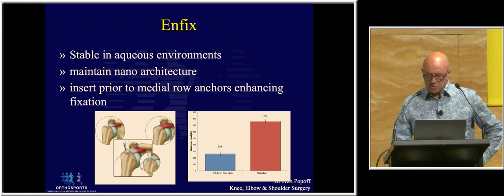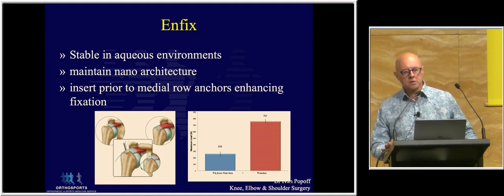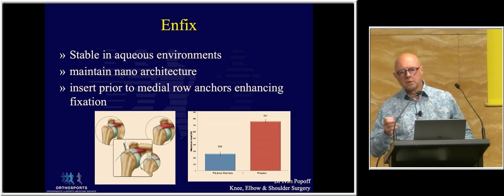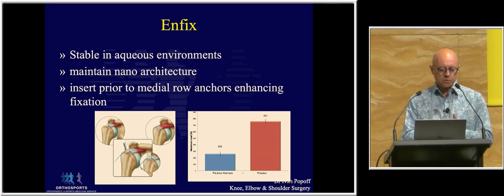Okay. So going on to a new implant that has recently come out on the market. It's here in Australia in a very limited release. In fact, there are only four surgeons in Australia currently permitted to use it by the company. Duron's one, I'm another. And this is very exciting. They've changed the annealing process for the demineralised bone fibre to make it more stable in an aqueous environment. The demineralisation technique maintains the nanoarchitecture to help with cell migration and proliferation.